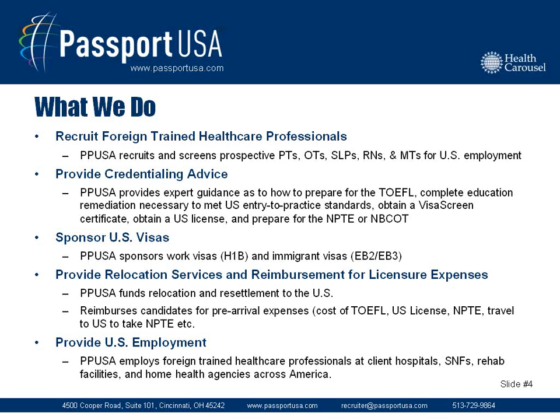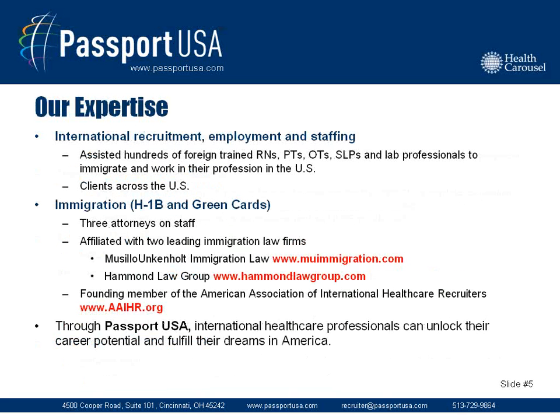And then we provide U.S. employment. We place therapists at client hospitals, skilled nursing facilities, rehab facilities, and home health agencies across the United States. There are definitely many places for you to work. I think sometimes people just think that they can work at a hospital, but that's actually not where most of the jobs are.